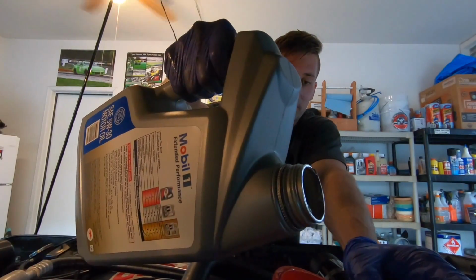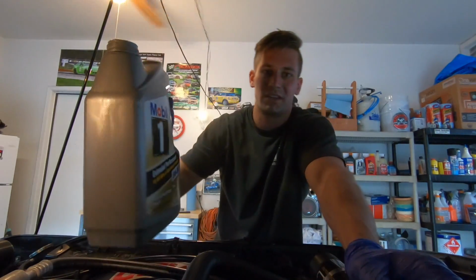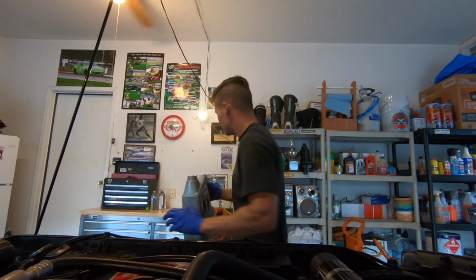Now I gotta reopen the oil cap on the top of the motor, because when you start that, you don't want oil flying everywhere. Here, I'm not gonna look at the camera, I'm not gonna do anything, I'm just gonna put in a half. That should be good. It doesn't have to be absolutely perfectly topped off, especially if you're doing your own oil.